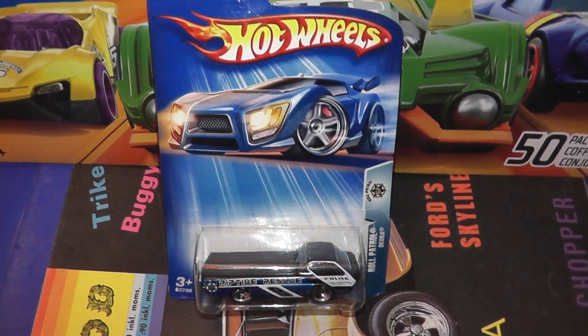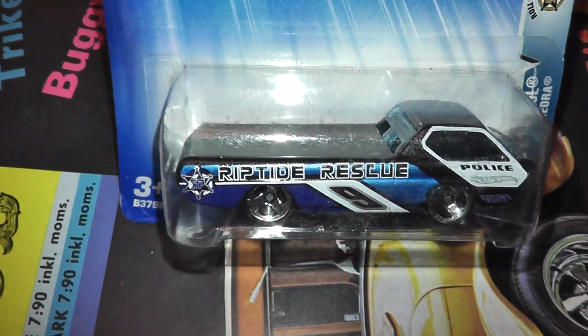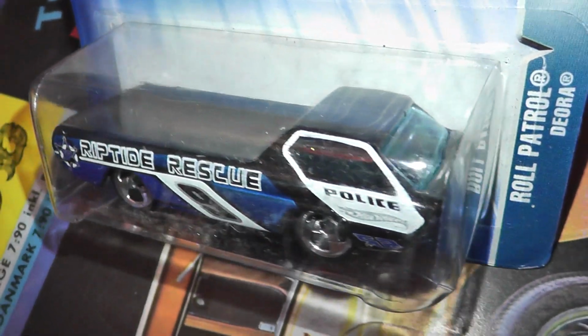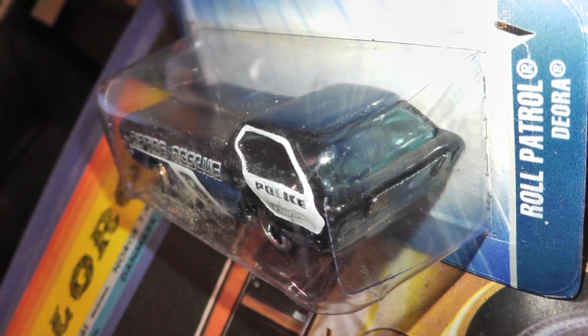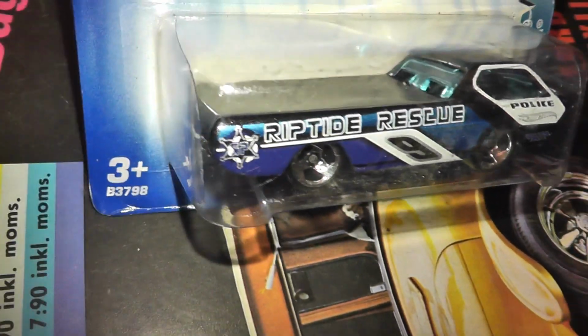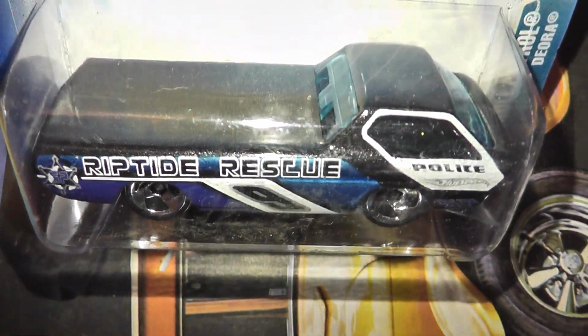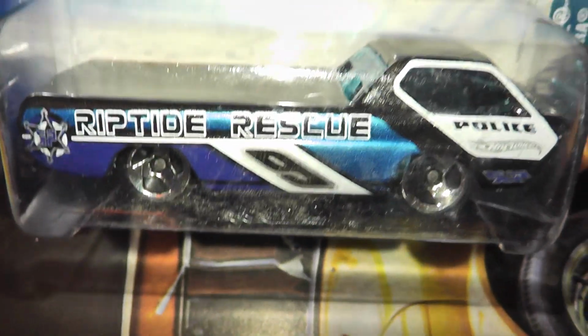The Harry Bradley designed Deora is a survivor from 1968. This 2004 Riptide Rescue Deora is from the 1994 retooled casting. Although this one didn't come with surfboards, the rear window still has holes in it to mount surfboards in.